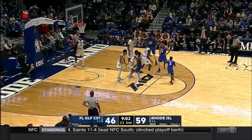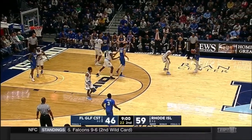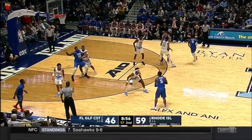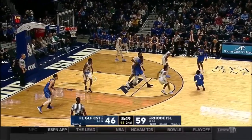So that has been one of the themes of this game. The youngsters in the backcourt, but particularly Doughton, have gotten the lion's share of the minutes. Let's see if Florida Gulf Coast tries to go back into the block. Maybe a little more Ricky Doyle, as you mentioned earlier. Every time he was in the game and touched the ball, good things happened for Florida Gulf Coast.